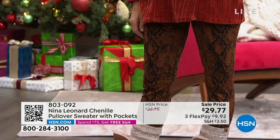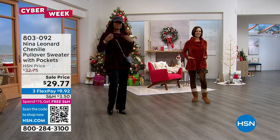That is the rust that Donna is wearing. Donna, what size do you have on in the rust? Okay, Donna's in the extra small, and she now wears anywhere from an extra small to a small. By the way, the leggings are coming up.